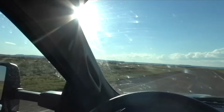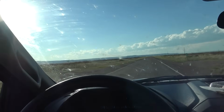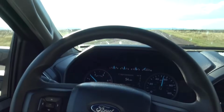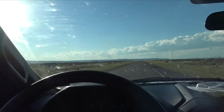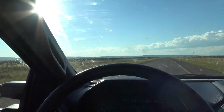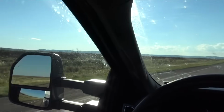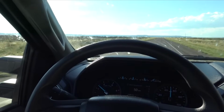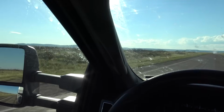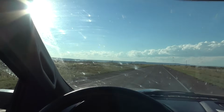Nice scenery on these back roads, but man, these things are clapped out in New Mexico. I probably should be going 50. It says it's 65 right here, but yeah, there's no way I do that, and it's already pretty sketchy in this trailer and this truck. If I didn't have any weight in this truck, it'd be bouncing all over the place. Look at that. Look at the ruts in the asphalt.